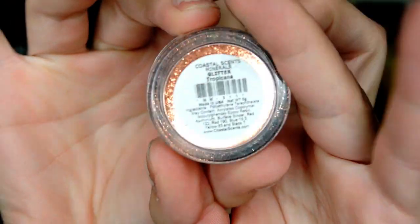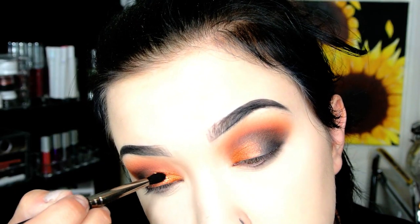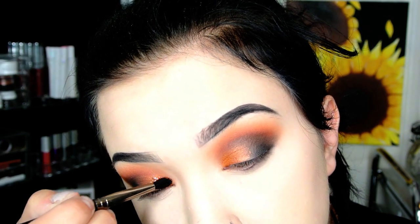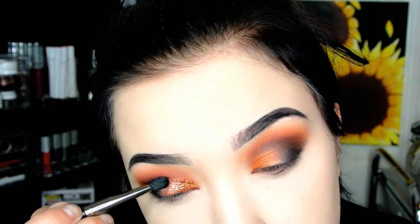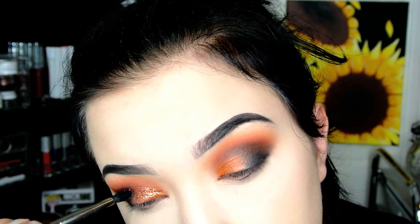Then the star of the show, this is the Coastal Scents glitter. I'll have the name of it linked down below. It's a very, very chunky glitter, and I'm using this with the Eye Candy liquid sugar adhesive and a Makeup Geek defined crease brush, and we're just going to pack that all over the lid.